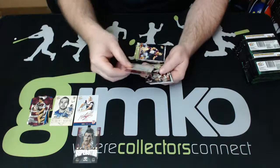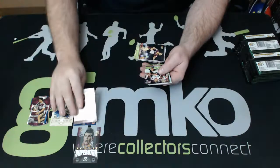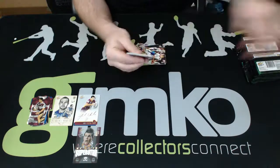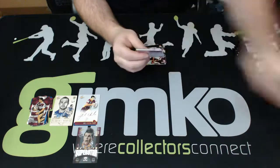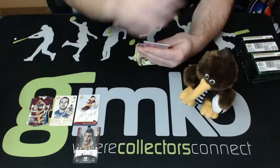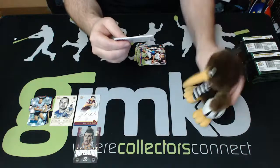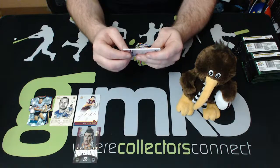Brancott, Manly, and Joel Clinton. Red foil signature for the Broncos. Broncos. Little Scuzz, he's up and about. And he's good. Oh, even better. I think it's Harry time. I think this is only like a 1 in 4 box here. We got Mitch Brown first for the Sharks. It's a good start to the break.